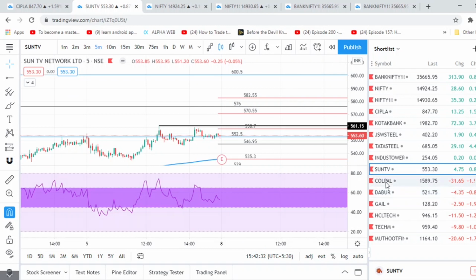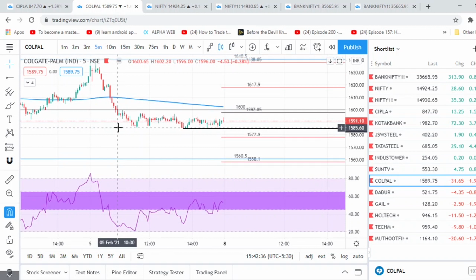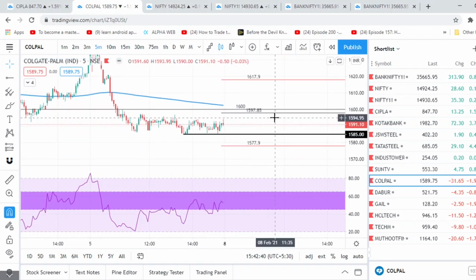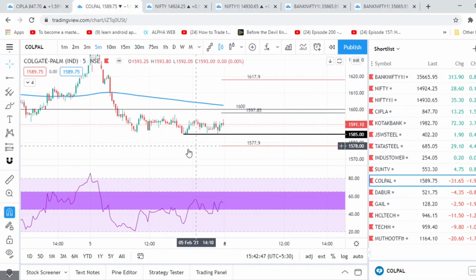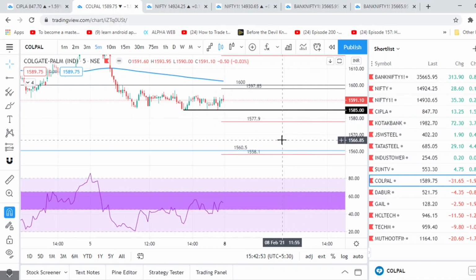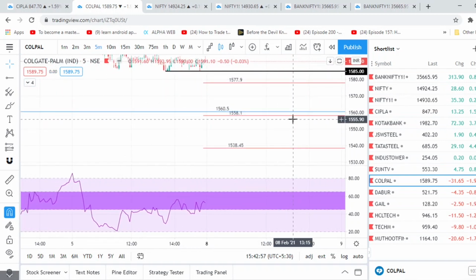The next stock is Colpal for the short side. Colpal, it is unable to sustain above 1600 and closed below the reference price 1597.85, and a weekly closing below is a bearish sign for the stock. So my expectation is below 1585, we can see 1577 and 1560 level for Colpal.